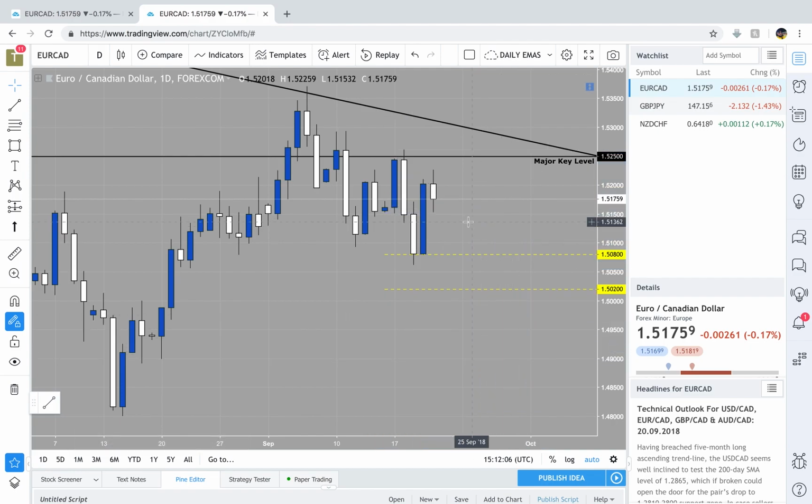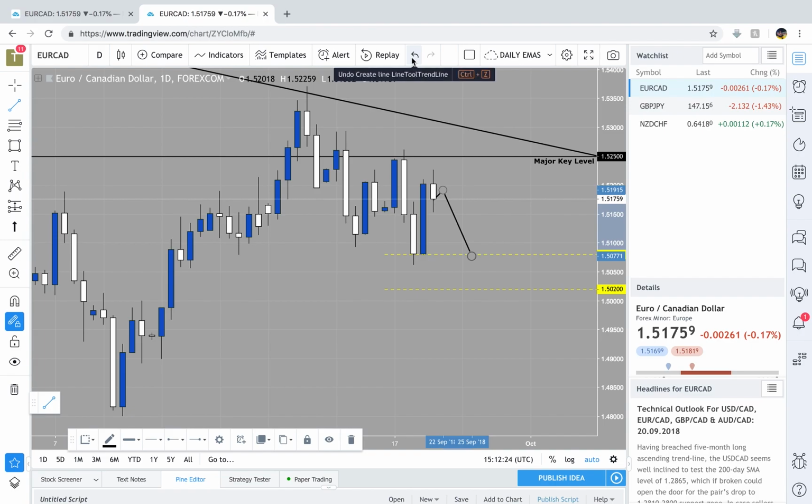But I'm going to be waiting for that first daily close on Monday to see the direction, because the market could do this. The market could spike up and just continue the long, or the market could pull back and then push on down. That's what I want to see, actually. I want to see the market push up and then push down.